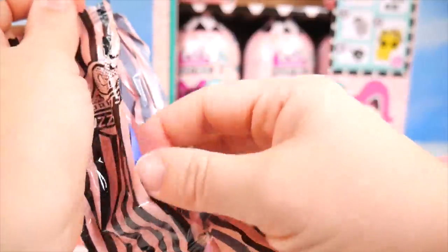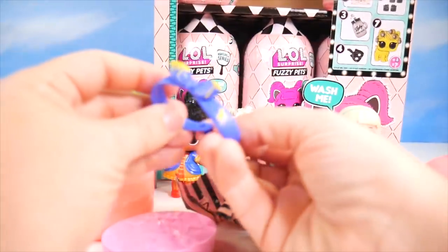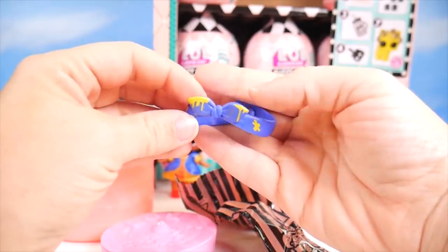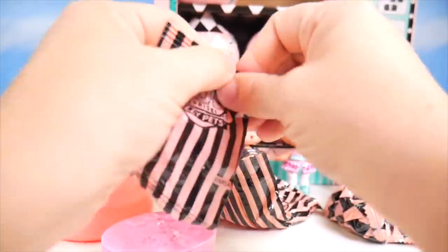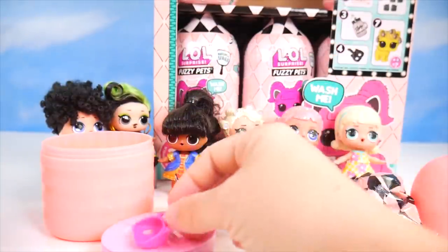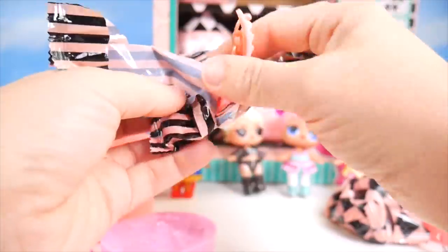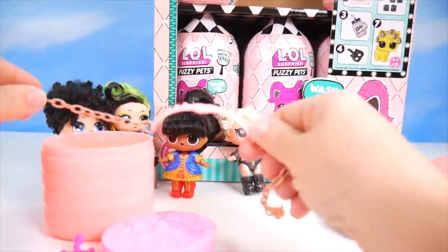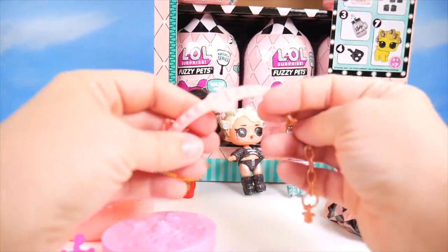Here we go. Oh, this looks like it might be for your hair, kind of a bandana. Definitely some paint splatter marks here. So much more to open. Let's see if I can get it to tear. What do we have here? Oh, it's our scoop for our little sandbox. And this bag has, oh, it's the chain to put on our canister, a little shampoo bottle, I guess, so that we can carry it around.